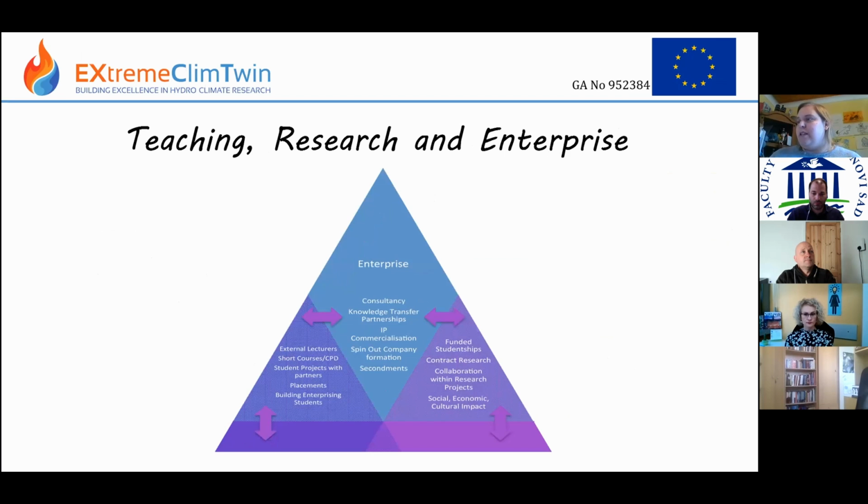So I mentioned research and enterprise, and we also have teaching as well. Hopefully you can see that triangle okay. So this just covers the types of activities that sit within each part of it. So you have enterprise in the middle, research on the right, and teaching on the left. So those are the types of activities that are covered within those three areas at the university.